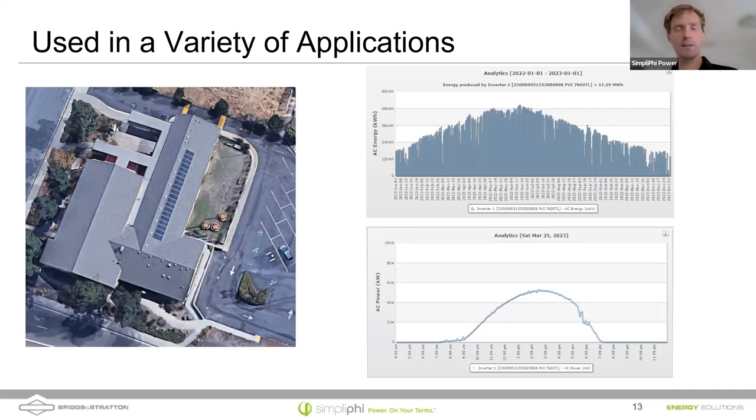This is a grid-tied system, by the way. It doesn't have batteries. It's just feeding back to the grid. And then it cuts off around 7 p.m. And that's on a March day, so that's a springtime day. So it's fairly typical. That's a 7.5 kilowatt array, but we're at less than 6 kilowatts max production there. So just keep that in mind.